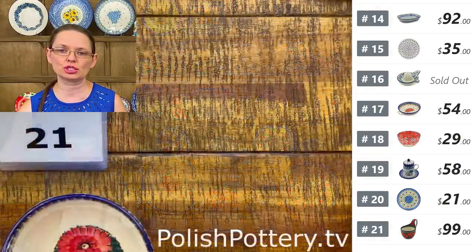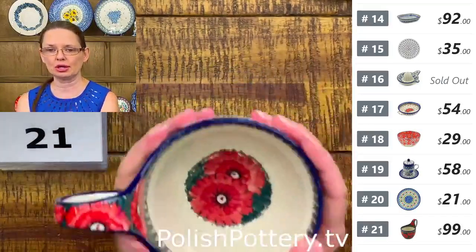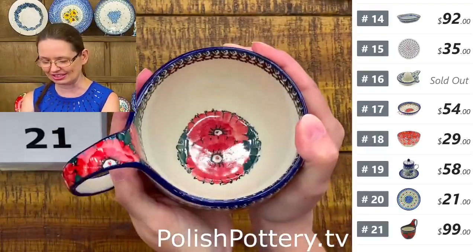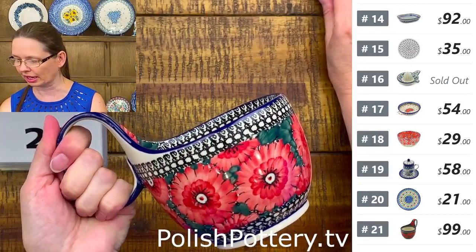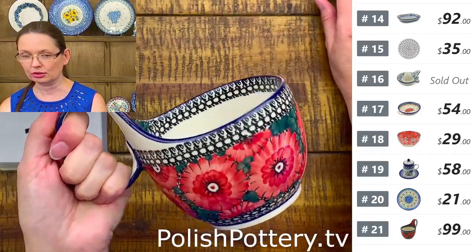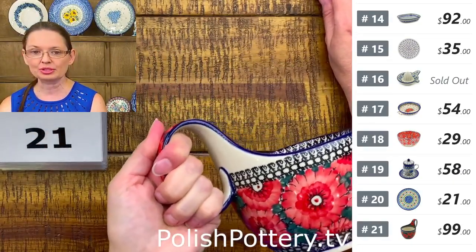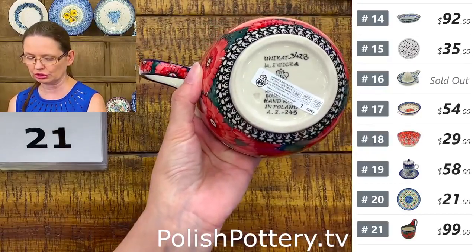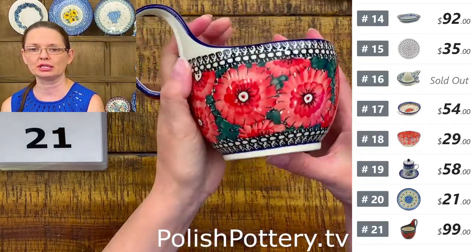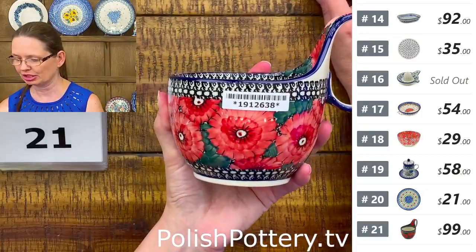Ice cream is usually too cold to hold the bowl. Soup is too hot to hold in your fingers, in your hands. So the loop saves you. Number 21. This is Maria Stażyk, Unikat 3428 U6 pattern. Beautiful temptation. And this is number 21.